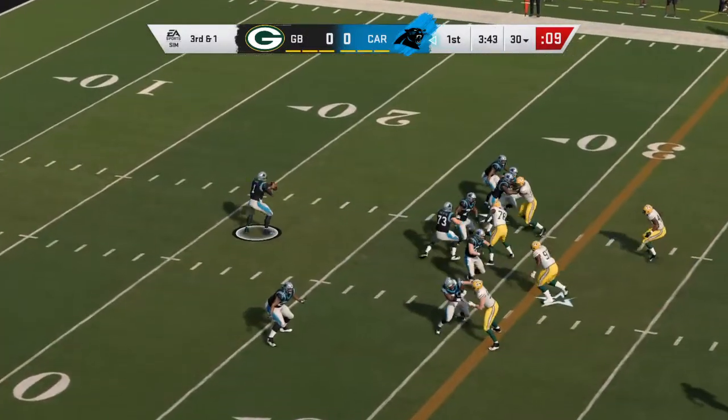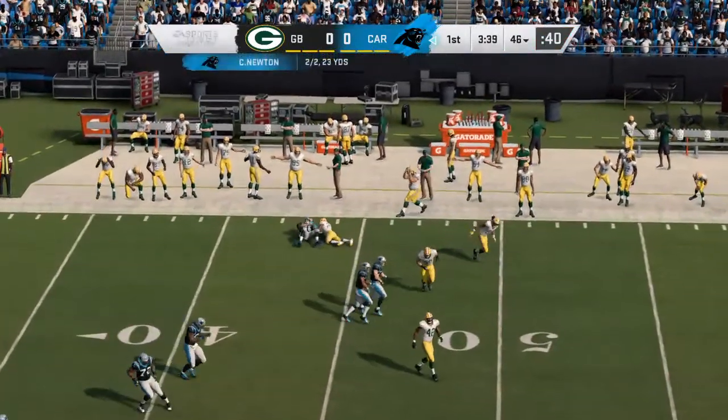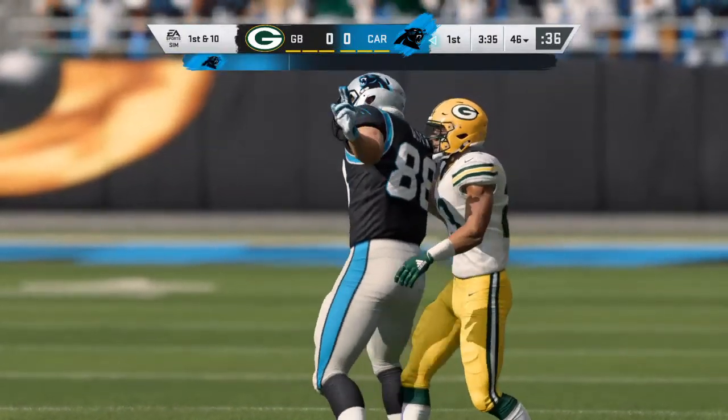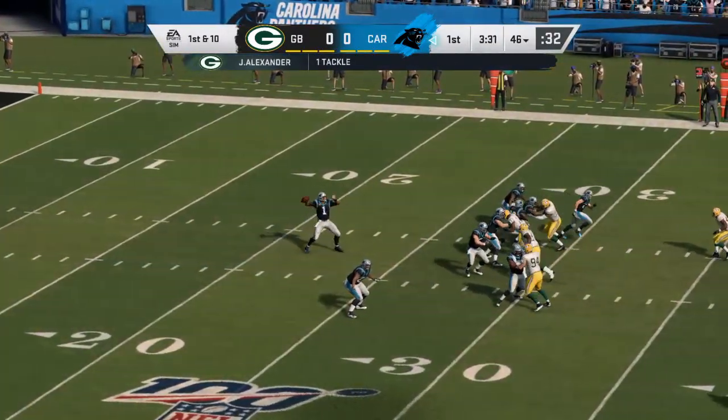Now it's Newton here off the bootleg. And he finds a man. It's Olsen. And he slips up past the 45 before being tackled. It's a Carolina first down on a gain of 16.